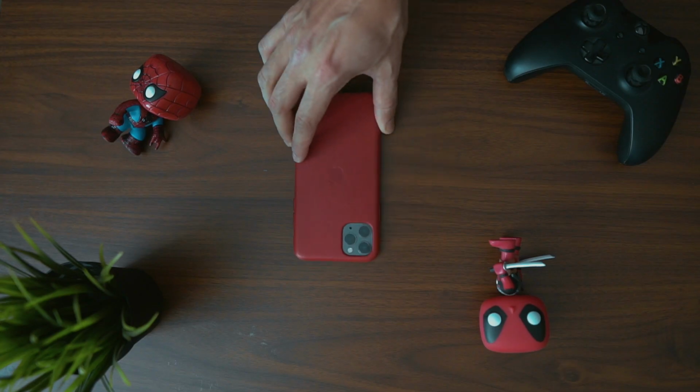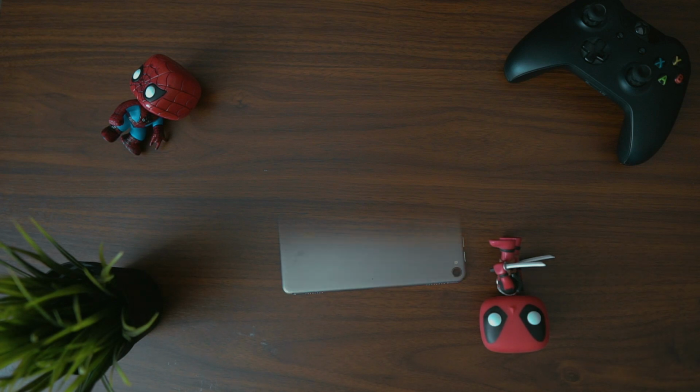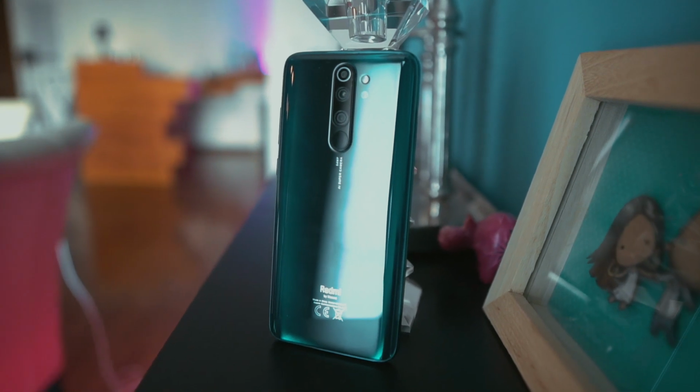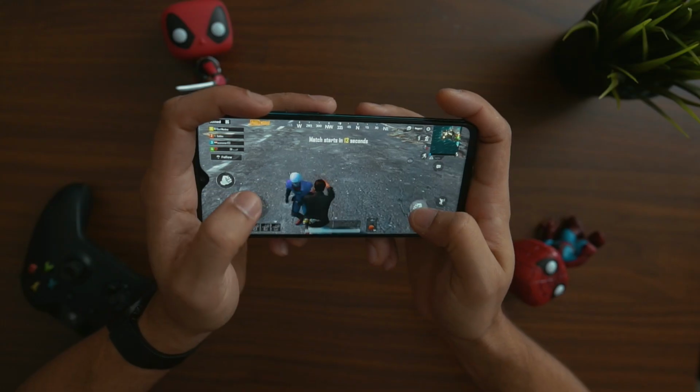Now, there's not much you can get in the world of tech for $250. You'd probably get a quarter of an iPhone, about half a GoPro, a third of an iPad Pro, you'll almost get a Nintendo Switch, or you'd get about half a DJI Spark. Or you could get a Xiaomi Redmi Note 8 Pro, which gives you a full HD plus 6.5-inch display, 64 megapixel quad camera setup with 4500 milliamp hour battery and amazing gaming performance.